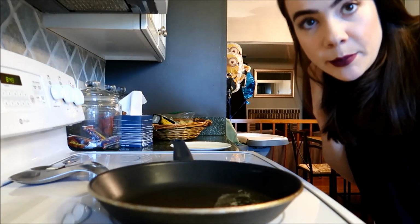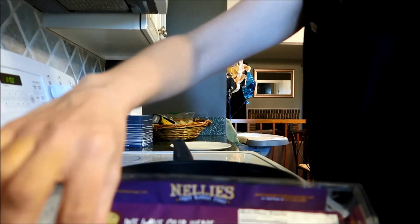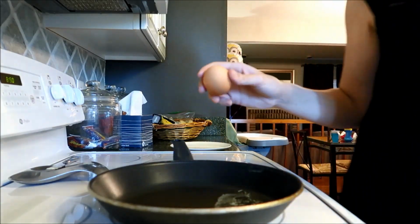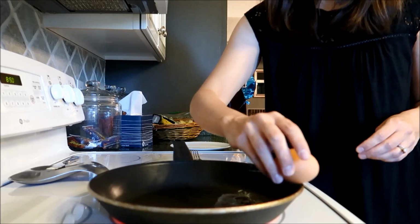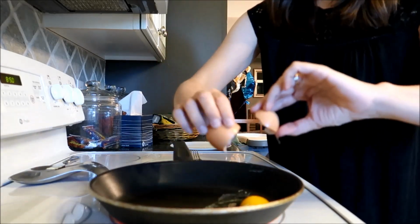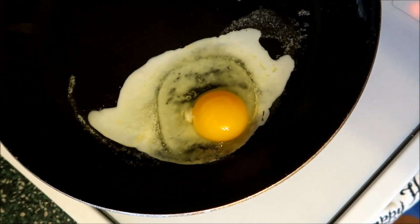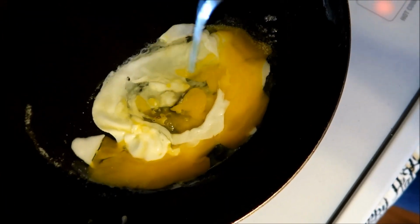Alright, if you are super lazy like I am, you're not going to scramble the egg beforehand. This is how I make it. Oh, it looks like an egg cracked in there. I'm going to have to clean that out. Alright, so here's my egg. Okay, let me get a fork. I'm just going to literally crack it into the pan. And then I'll show you. This is what it looks like in the pan. And then, because I don't have time to scramble it beforehand because I'm going to work or I'm busy doing other stuff, I'll literally just do that.